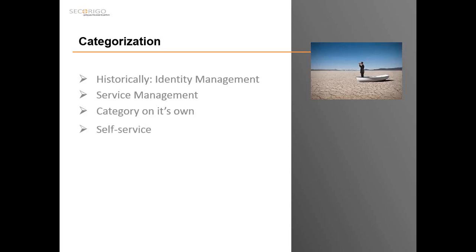And finally, there's a lot of self-service solutions. There's a lot of focus on enabling the users to do more themselves. So probably that is a part where it would naturally belong, enabling the users to do things themselves. But that's just a theoretical discussion, if you like, whether it should be categorized one or the other.